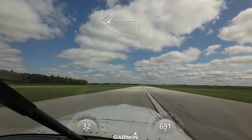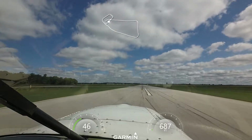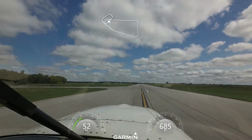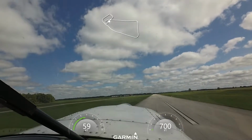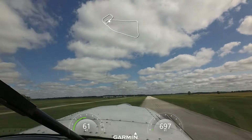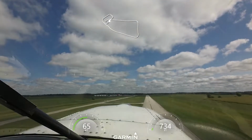It's okay, Kamani. Are you okay, Kamani? Yeah. I'm just really scared. Here we go. Gear's coming up. Gear is up and locked. It's not that bad, really scared at first.